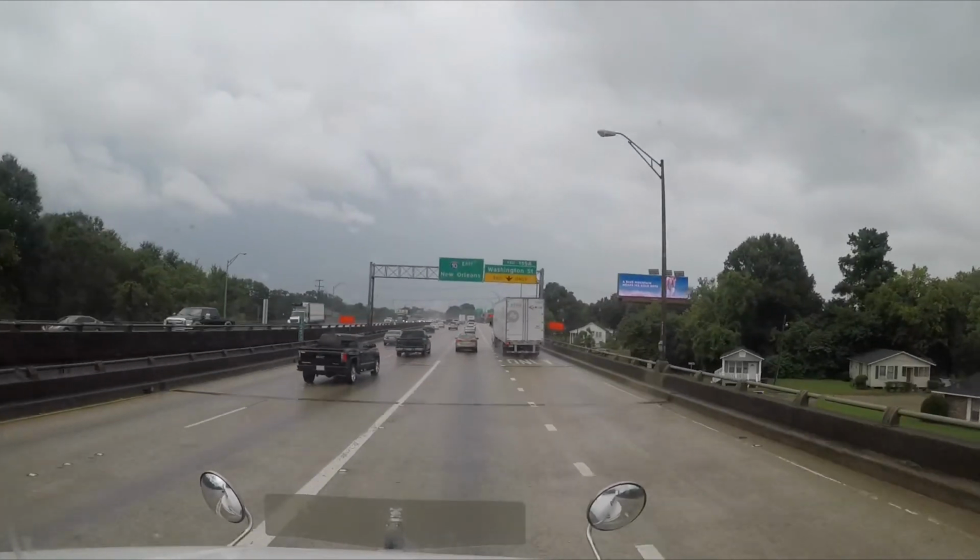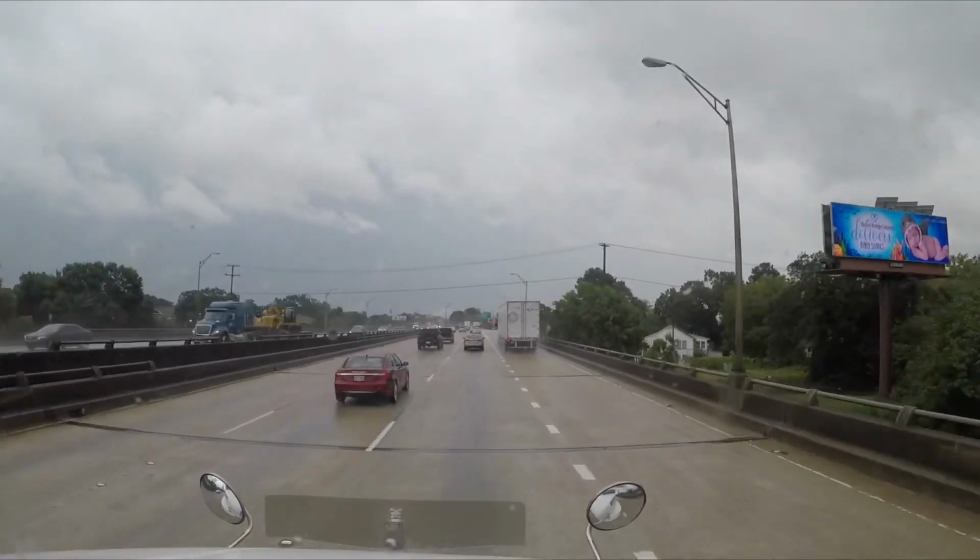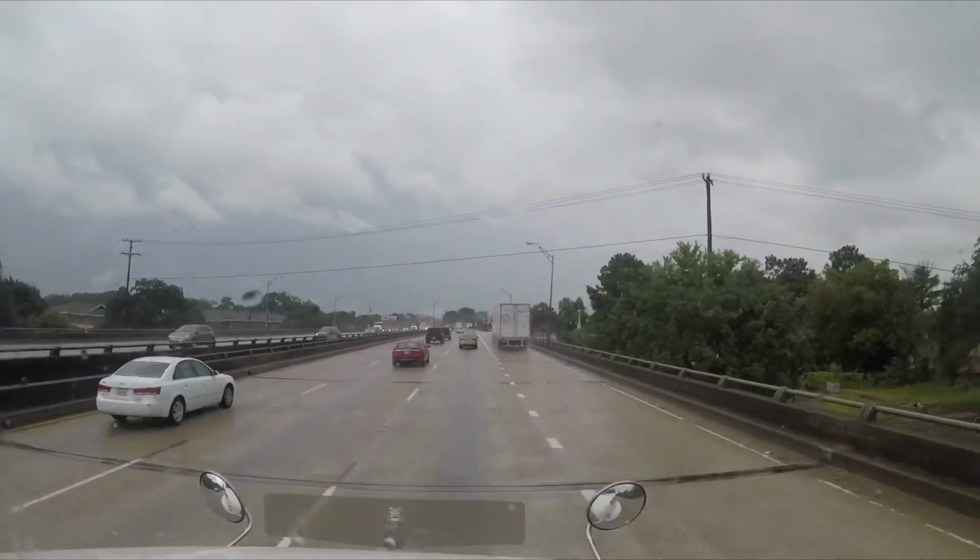I tried to stay back and give him an opportunity to cut in front of me, but he rode beside that car up until the point of no return.